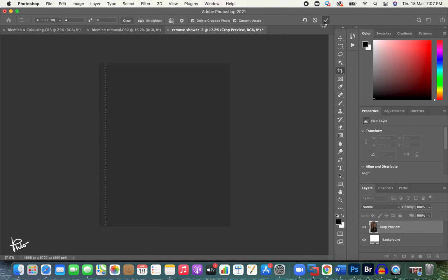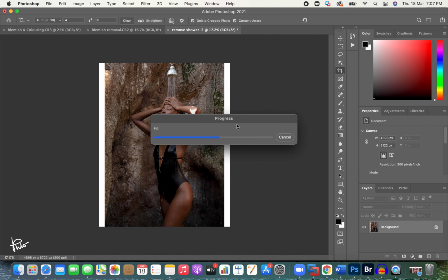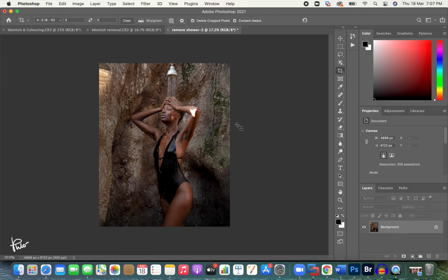some calculations, and then sample the edges. If it works well, that's fine. If it doesn't, I'll show you another way of doing it. So let's just hope Photoshop does a very good job. Yeah, as you can see, Photoshop did an amazing job. It tried to get it as close as it could.